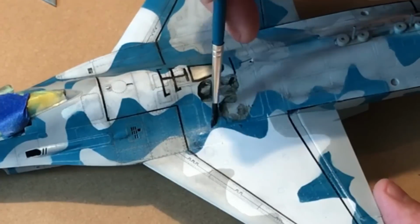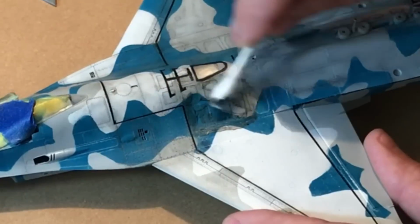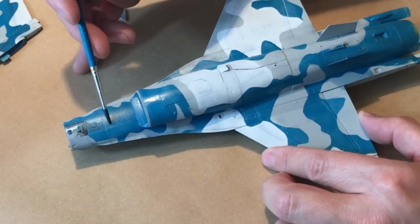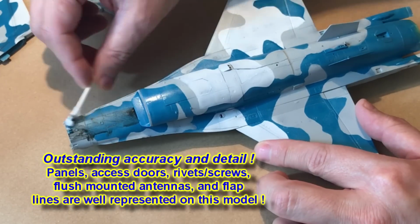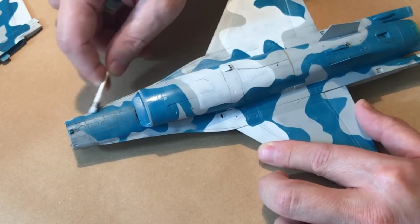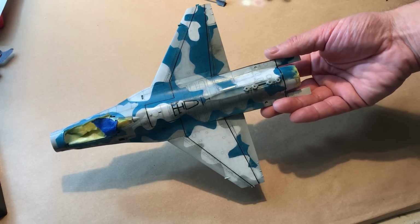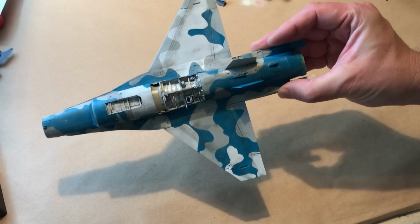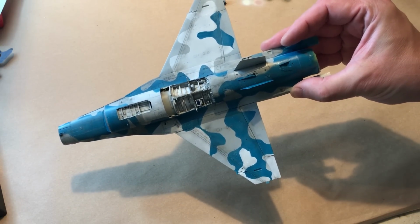In this scene, I work on the F2 fuel tank panels. The model's still shiny from the gloss coat, but the wash is done. Before we continue, I'll present one last flight line vignette.